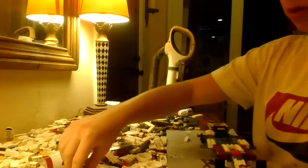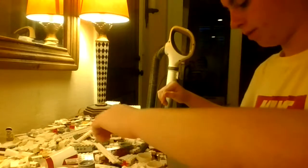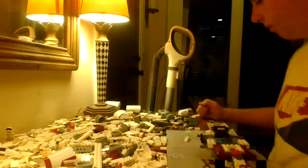I do love the pick a brick wall. I think it's so cool. If I started to mock more, I'm sure I would use it more.